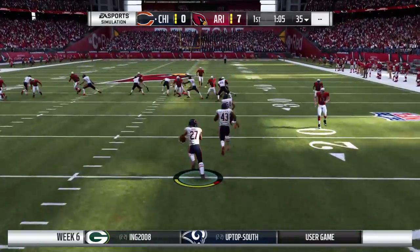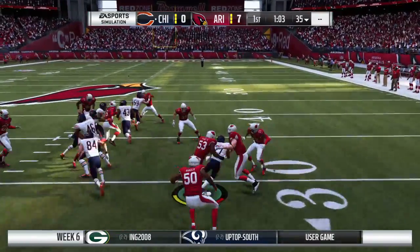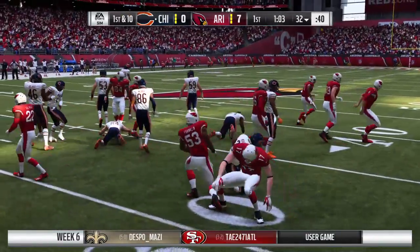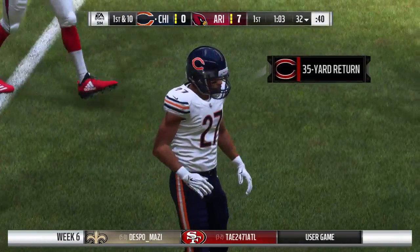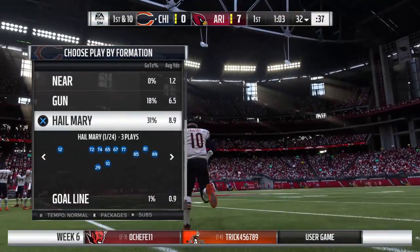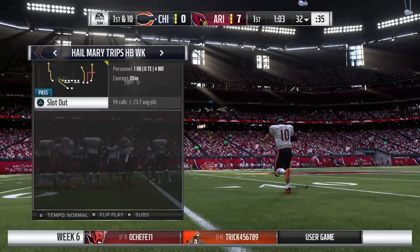Let's field it a few yards into the end zone. Solid return, pretty good field position. They'll start at the 32-yard line. Now the Bears offense ready to take over again.